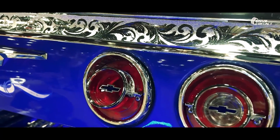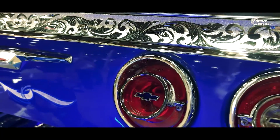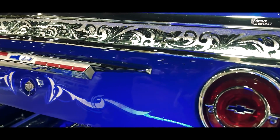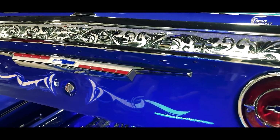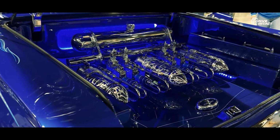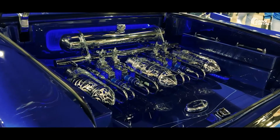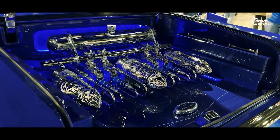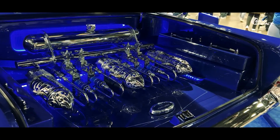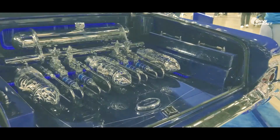Tell us about your awards. It takes about 3 weeks to get the car ready for a show like this, to make sure that we have it clean to the point where we can put mirrors under it and get it judged properly, because the judging in this area is very, very, very difficult. They're very critical in regards to the car.